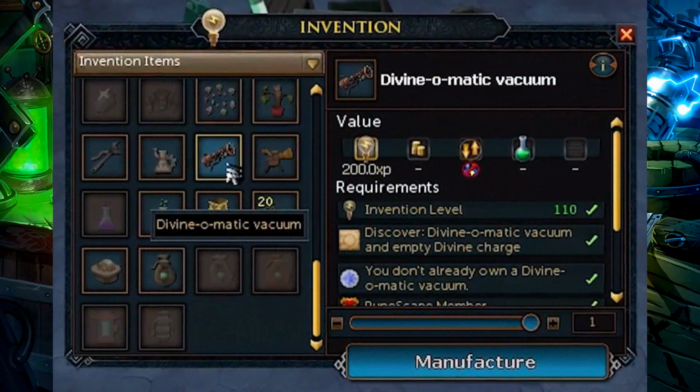Next up, we have the Divine Omatic Vacuum. This will require 110 invention, and this is essentially just like a fishing rod Omatic for divination. So while you're training divination, you'll be able to level up this object and train your invention while also training divination, which is really cool. Always good to see those things and more ways to train your invention through other skills.